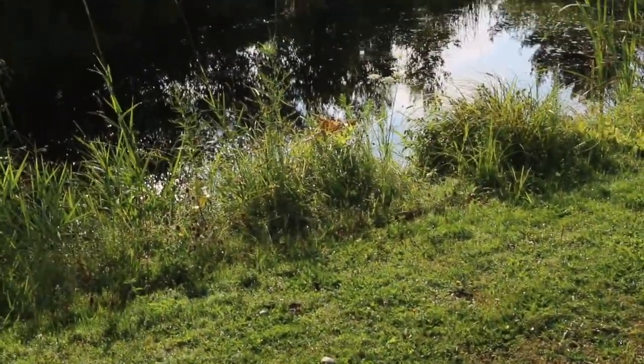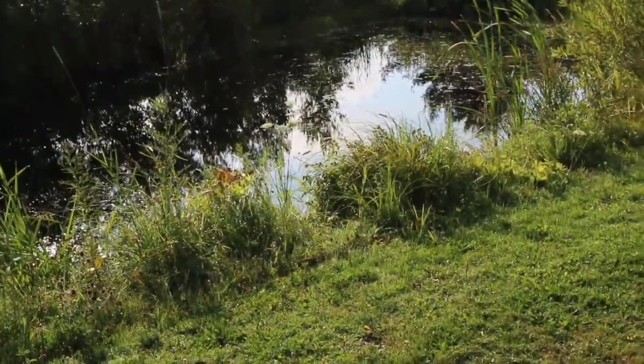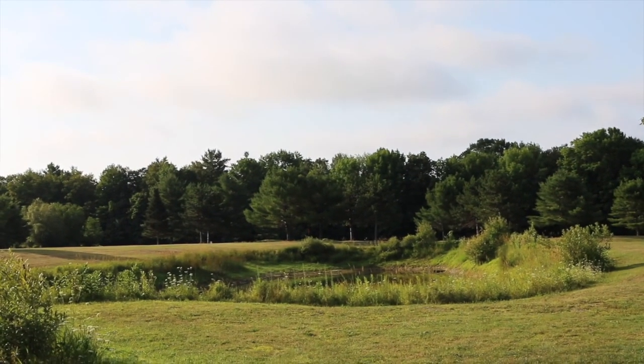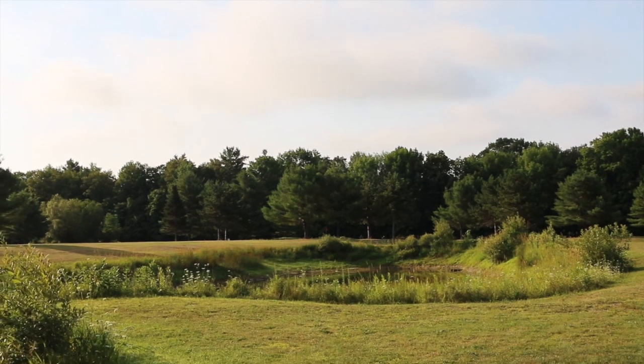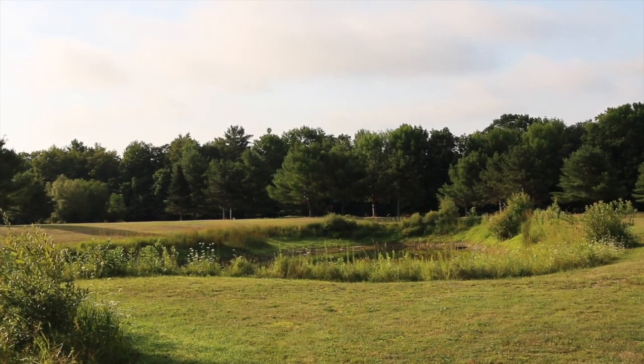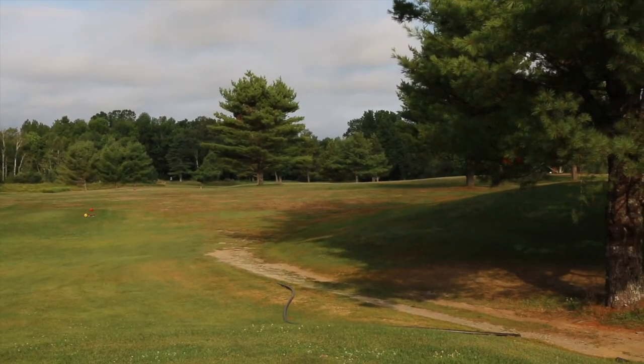Well, I pulled my ball left as usual and went in the hazard here. So that was 1. So now I have to take a drop, 2, and hit my 3rd shot to the red flag in the middle of the trees over there. So it's going to be quite a long shot, and I'm going to have to play it safe and hopefully make a good one. Well, ended up making double bogey on that hole.